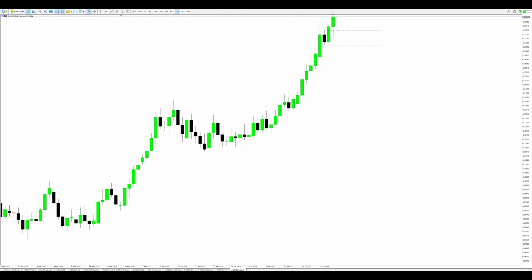So if we are to do a rough measurement of the candle's body, you can see that our equilibrium is coming in at 1732, right? That's where the equilibrium is coming in at. So I'm gonna put a horizontal line. Let me just make it a solid horizontal line. It's coming in at 1732. So this becomes our main threshold of the down candle.